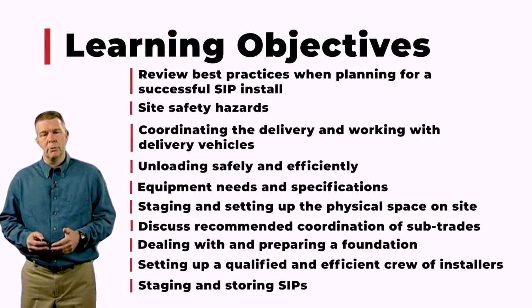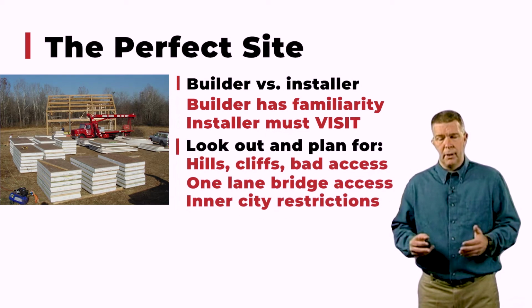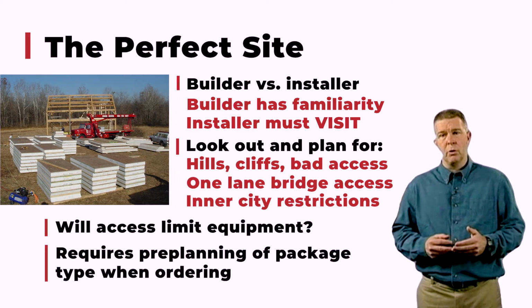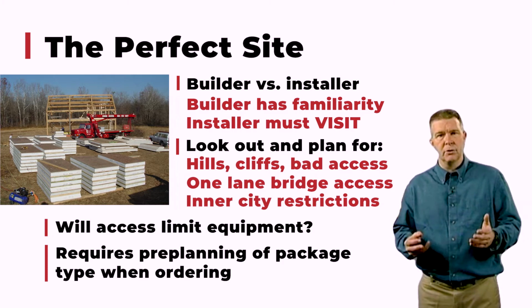So first and foremost, let's get started with talking about what is the perfect site, or is it a perfect site? When we go to install SIPs on any site, we need to ask ourselves, first off, are you the builder or are you just the installer? There's many people that are going to be going through this course that might not be the turnkey general contractor, but might only be approaching this as the installer.